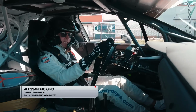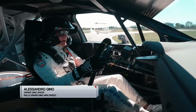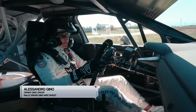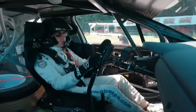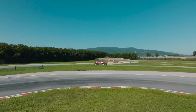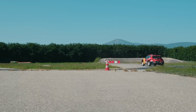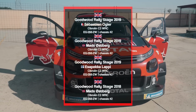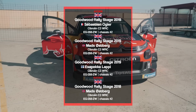Okay, let's try this amazing Citroen C3 WRC Plus. This car is the chassis number 2. It's a development car, ex-works, of course. There are only around 8 cars still alive in the world of this Citroen. It's also the last Citroen ever used in the World Rally Championship, WRC 1. This car has been driven by Ogier at Goodwood. We have a lot of confidence with this small circuit, perfect for WRC or Rally 2 cars.